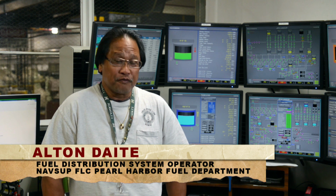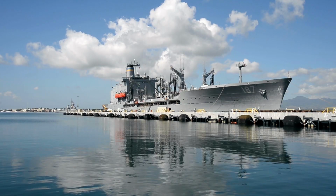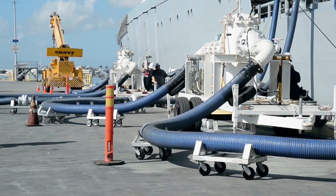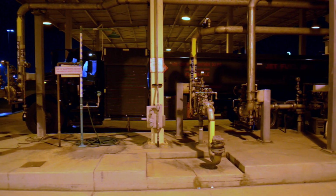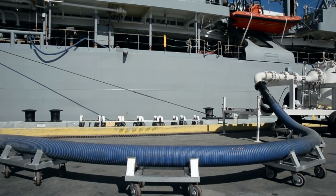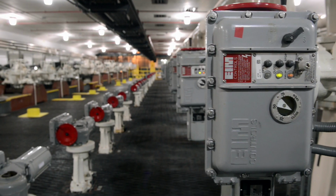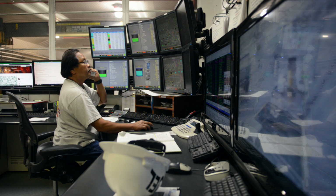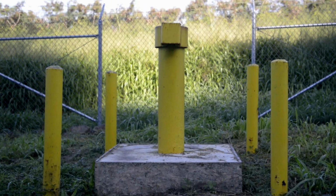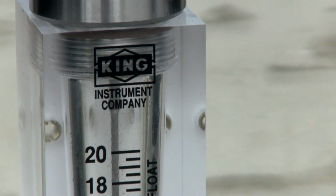At Red Hill, we provide 24/7 services to various locations. We refuel ships, aircraft, and vehicles for training, deployment, and emergency. In keeping pace with ever-changing technology, the Navy seeks out the latest technological and research advancements to continually upgrade Red Hill and to conduct the highest level of monitoring, testing, and protection of the environment.